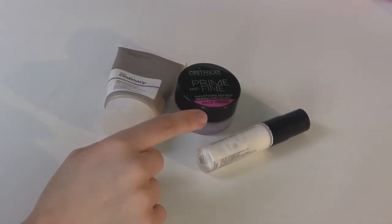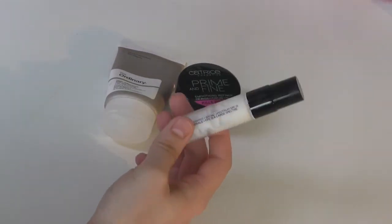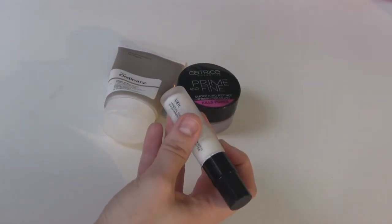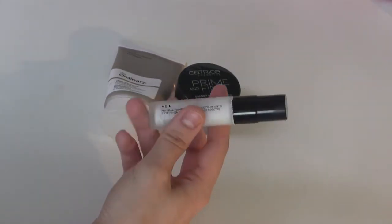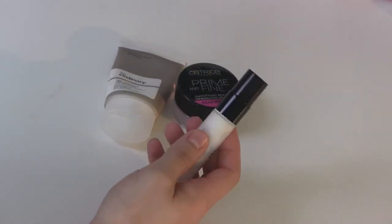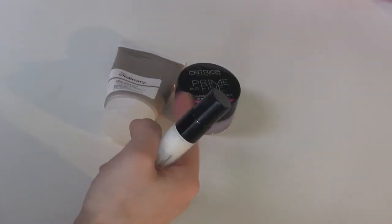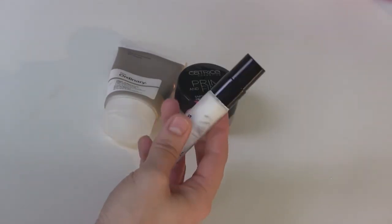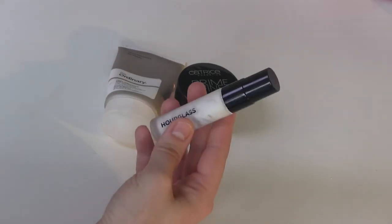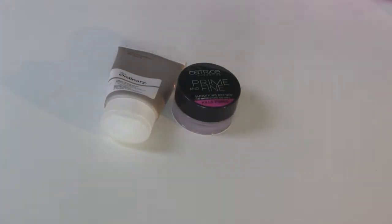So on to face primers and my first declutter. I have used up and scraped out pretty much all of this Hourglass Mineral Veil Primer. It is really good, but I'm glad I finished it now. I don't think it's amazing. I think these 2 other ones that I have are just as good, so I am ready to get rid of it, and I probably won't repurchase. The price is pretty high for what I got out of the product, so this is gone.